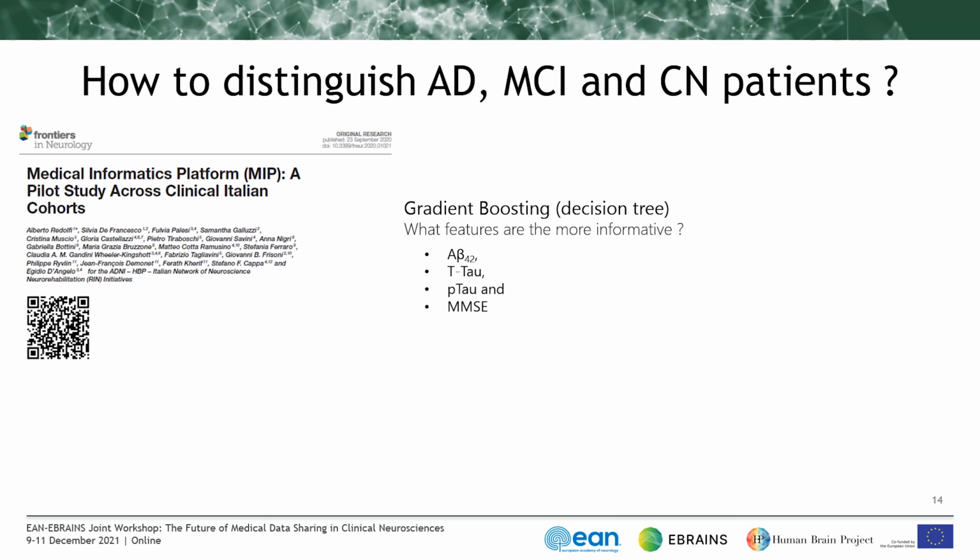The authors included more than 1,200 patients and used a gradient boosting algorithm, an algorithm similar to a decision tree. It helps to find what features are the most and the least informative between groups. They actually found that Aβ42, a CSF biomarker for amyloid pathology, and total tau and phospho-tau, both CSF biomarkers for tau pathology, as their name suggested, and the MMSE, the global cognitive scale I just mentioned earlier, are the most contributive.